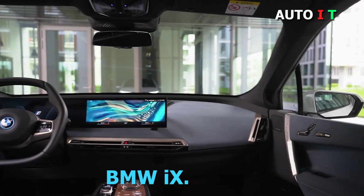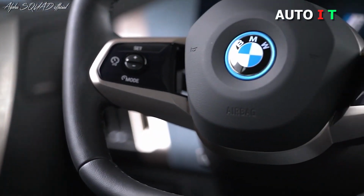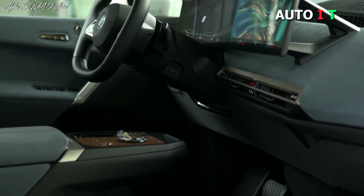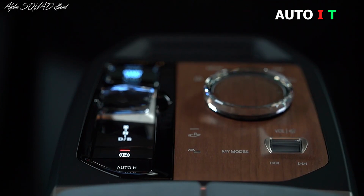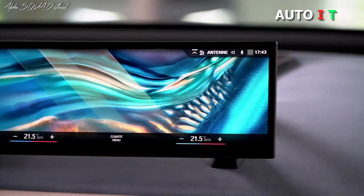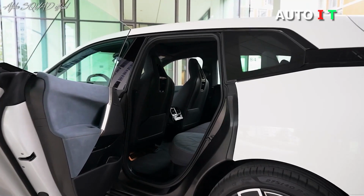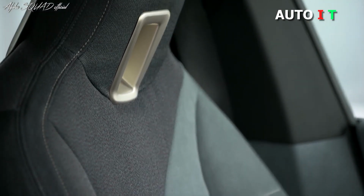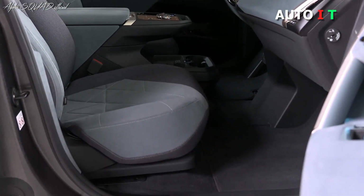BMW iX. The BMW iX is not the brand's first electric SUV, but it is the first to be built on a dedicated EV platform. While its looks may be divisive, there is no doubting the iX's appeal in the newly growing electric sector of the luxury SUV market. Three versions are available: the xDrive 40, xDrive 50, and the sportier M60, offering up to 257, 380, and 357 miles of battery range respectively.